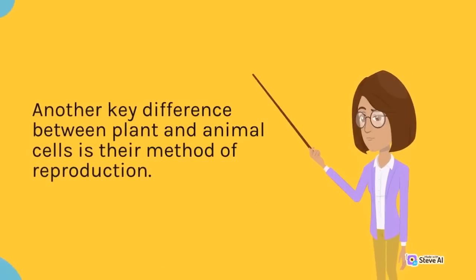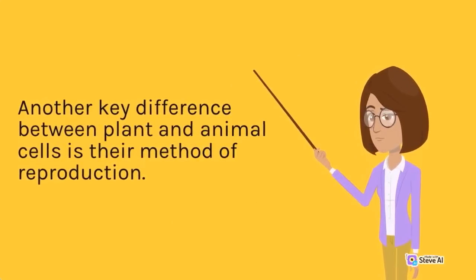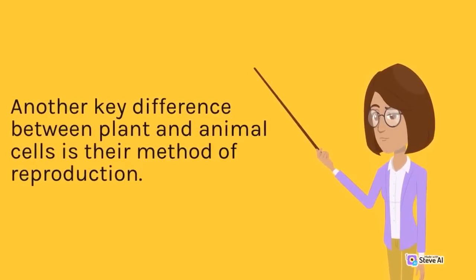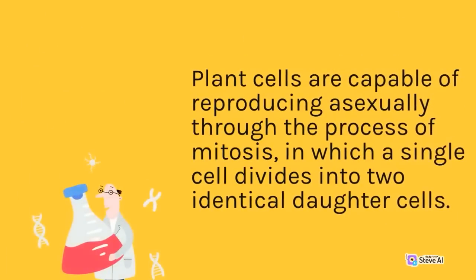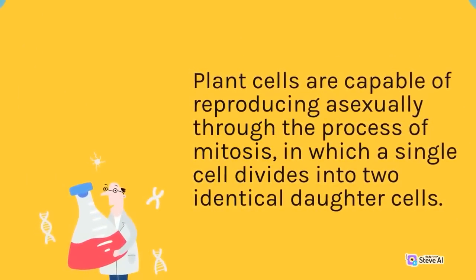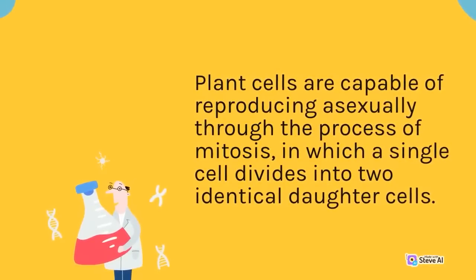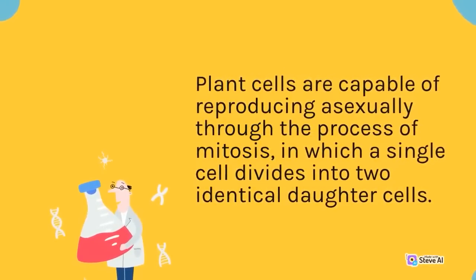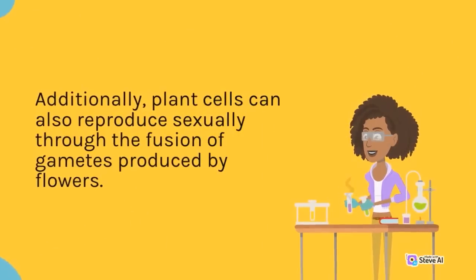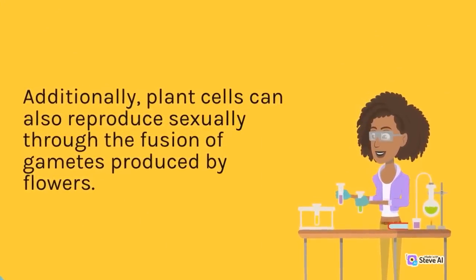Another key difference between plant and animal cells is their method of reproduction. Plant cells are capable of reproducing asexually through the process of mitosis, in which a single cell divides into two identical daughter cells. Additionally, plant cells can also reproduce sexually through the fusion of gametes produced by flowers.